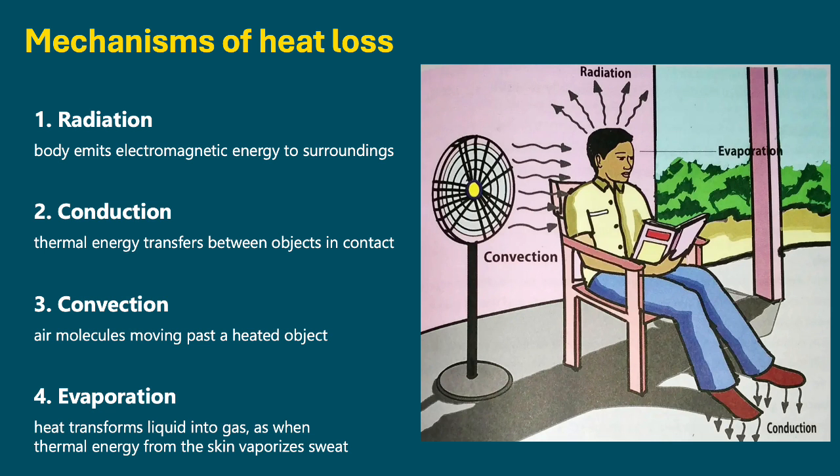And there are 4 mechanisms that are responsible for the heat loss. These 4 are radiation, which is when the body emits electromagnetic energy to the surroundings. Conduction, which is when thermal energy transfers between objects in contact. Convection, when heat is lost with air molecules moving past the heated object. And then evaporation, which we see quite often, is when heat transforms liquid into a gas, as when the thermal energy from the skin vaporizes sweat.